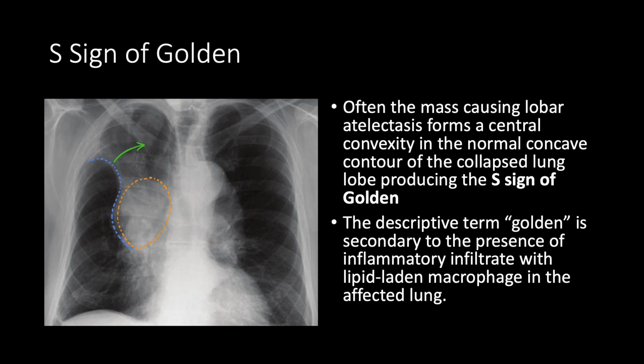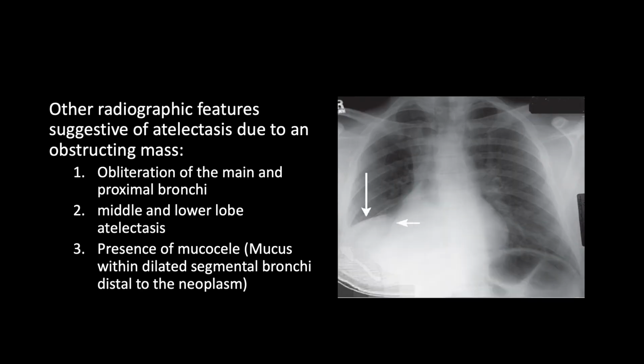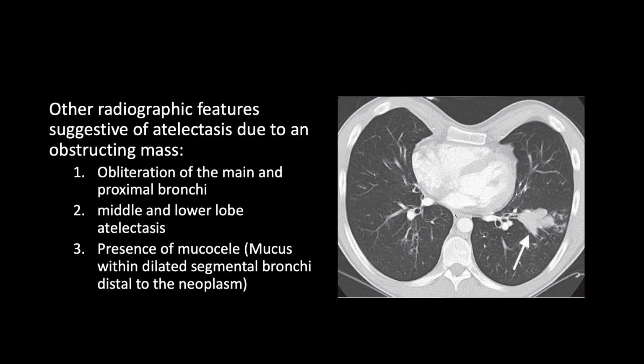Occasionally, the mass producing the lobar atelectasis creates a central convexity in the normally concave contour of the collapsed lobe, producing the S sign of Golden. Most commonly, the opacity of the obstructed lung obscures the underlying central lesion. The lung with obstructive pneumonitis is not infected, but rather shows a chronic inflammatory infiltrate and alveolar filling with lipid-laden macrophages. The latter finding accounts for the descriptive terms golden or endogenous lipoid pneumonia. Other findings suggestive of atelectasis include obliteration of the main and proximal bronchi, middle and lower lobe atelectasis, and presence of mucocele.